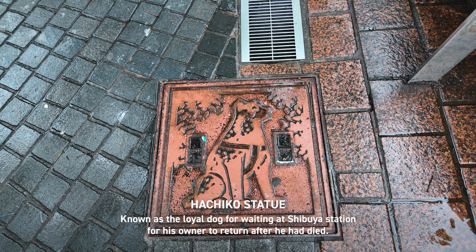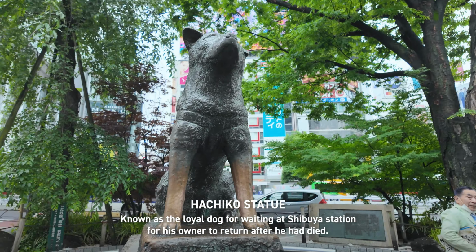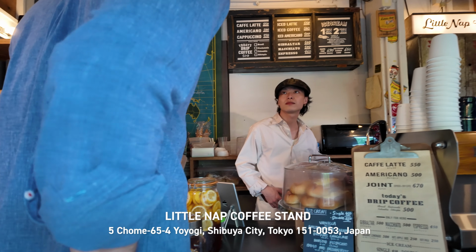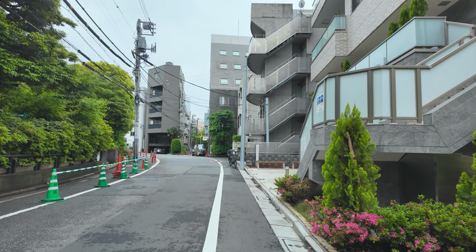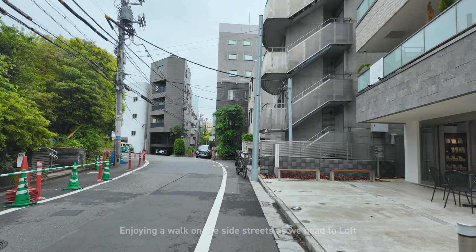It's early, and since the stores are closed, we're going on a walk. First up, the Hachiko Statue. Hachiko is known for always returning to Shibuya Station to wait for his human even though his human had passed away. We continue nearly 2 miles up Inokashira to Yoyogi Park and veered left onto a side street to find the Little Nap coffee stand, where we enjoy coffees and muffins. I love sitting outside and sipping my coffee on this quiet street, and that remains one of my favorite memories from our trip.